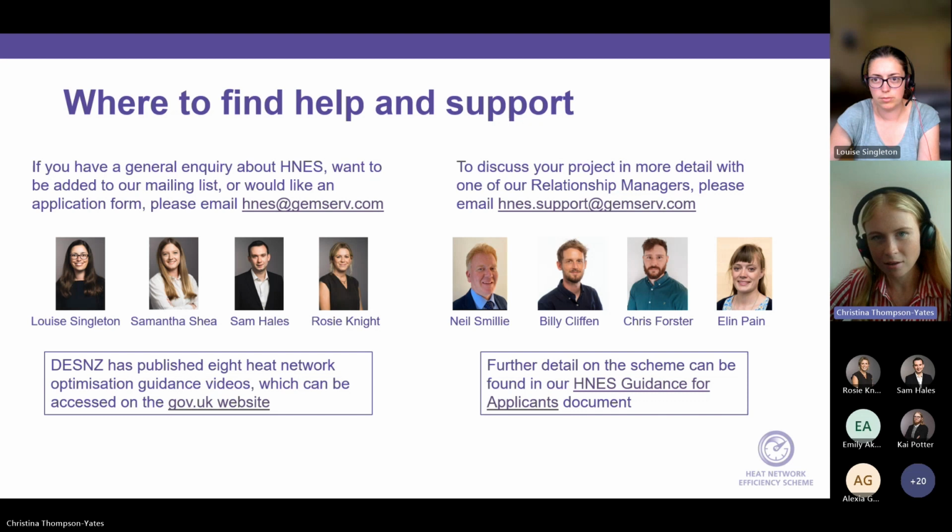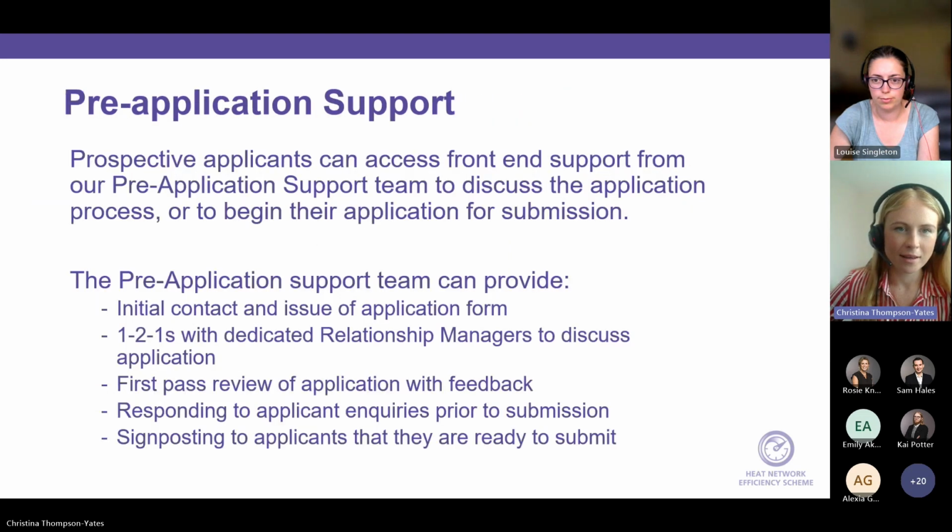And on the right hand side, if you would like to discuss your actual application, you can be assigned a relationship manager to support you. That email address is different. That's hnes.support@gemserve.com. And then I'll just refer again to the link that I shared earlier for the guidance document.